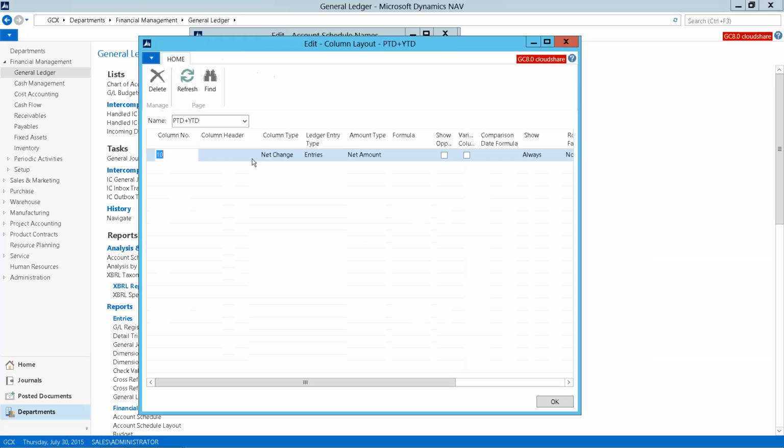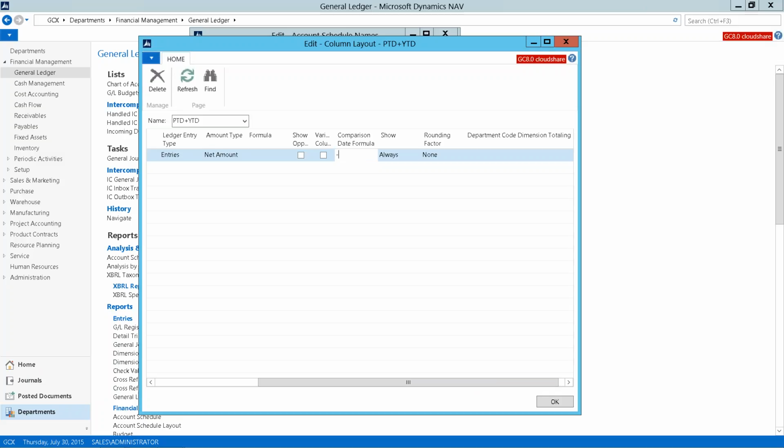Then the columns give you the ability to create different column layouts. So whether the column layouts are comparing general ledger, current period history, or previous history, comparing those things to budgets, creating variances. You can create different formulas related to any type of the columns. Again, similar concept: formulas, net change, different balances, current period, prior periods. With this comparison date formula, if I want to look at last year, same period, I could put -1Y, or look at last month. So it really gives you a lot of flexibility in terms of how you want to view this.